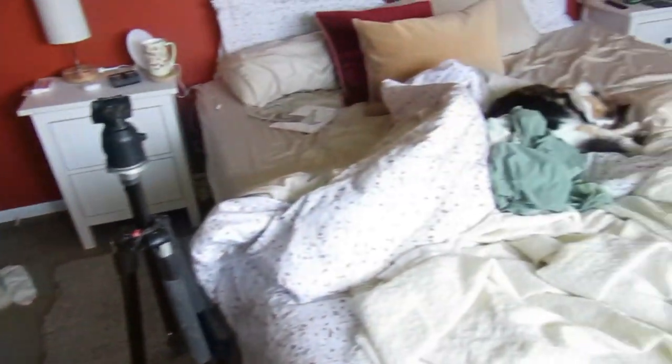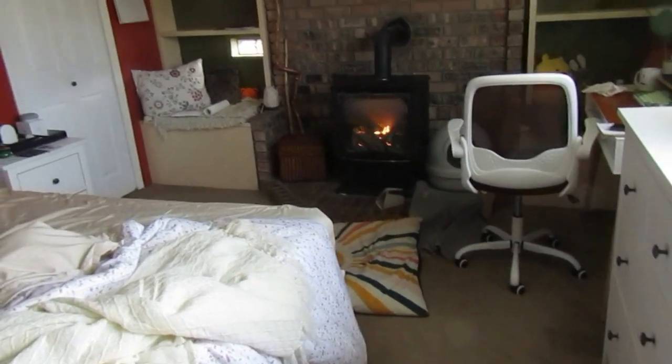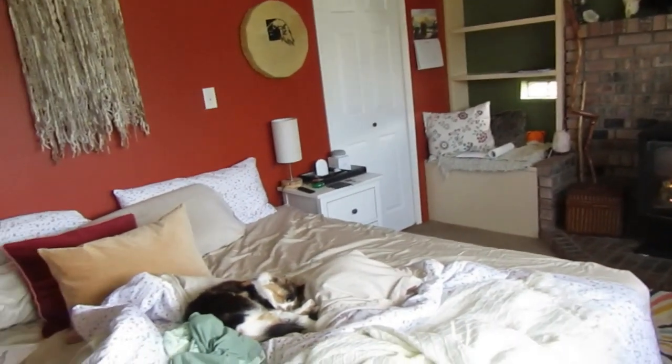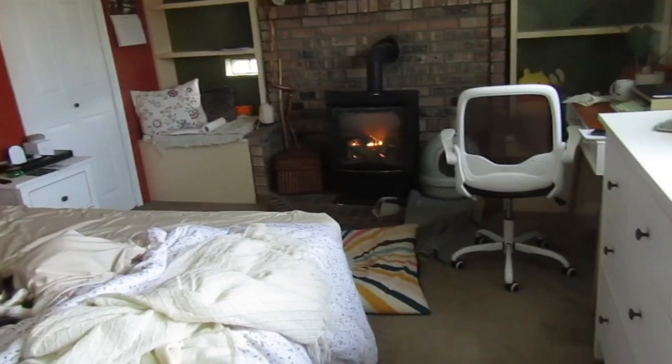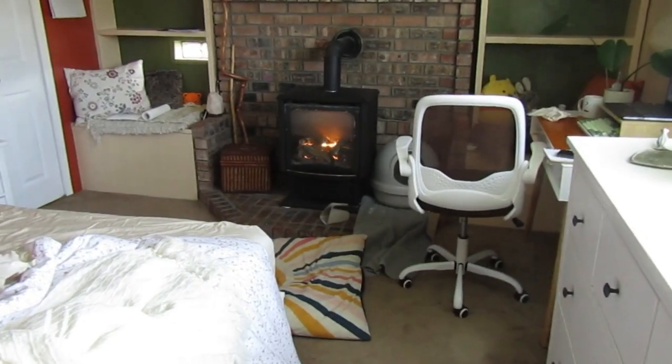So this is the first room that really needs a good tidy. I need to make the bed. I need to pick stuff up. I need to clean around the litter box. I just need to put a few different odds and ends away. This shouldn't take me more than about 15 minutes to clean this room. Let's go see the other rooms though.